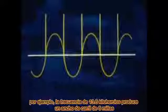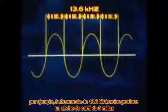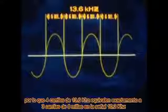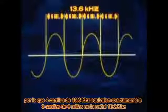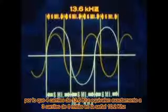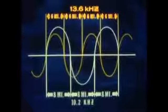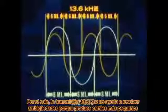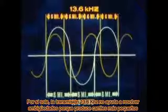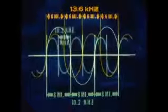These particular frequencies were selected because of the relationship between them. For example, the frequency 13.6 kilohertz yields a lane width of 6 miles, so that 4 13.6 kilohertz lanes equal exactly 3 of the 8-mile 10.2 kilohertz lanes. By itself, the 13.6 kilohertz transmission doesn't help resolve ambiguities because it produces smaller lanes.